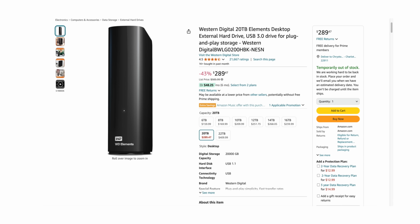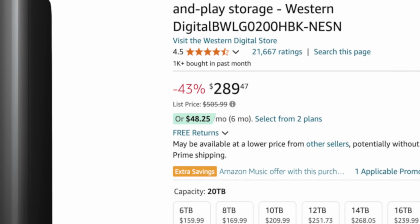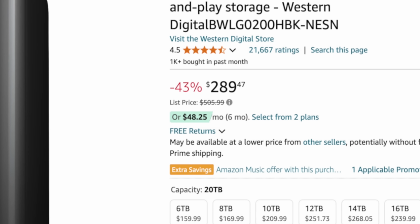The next item is this Western Digital 20TB hard drive. This was coming in at $505, but with that discount, it's coming in at $277, which is a savings of 45% off. These are devices that I do not recommend you edit off of, but if you don't have a wireless NAS system and you want to save footage and just store it, these are really great options. They aren't super expensive, but they have a really high capacity, and you can just store your footage on them once you're done editing. And if you ever need to revisit that footage, you have those on hand.